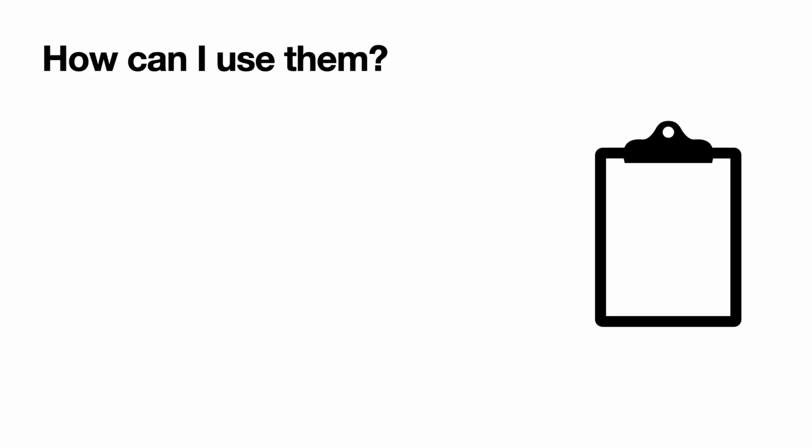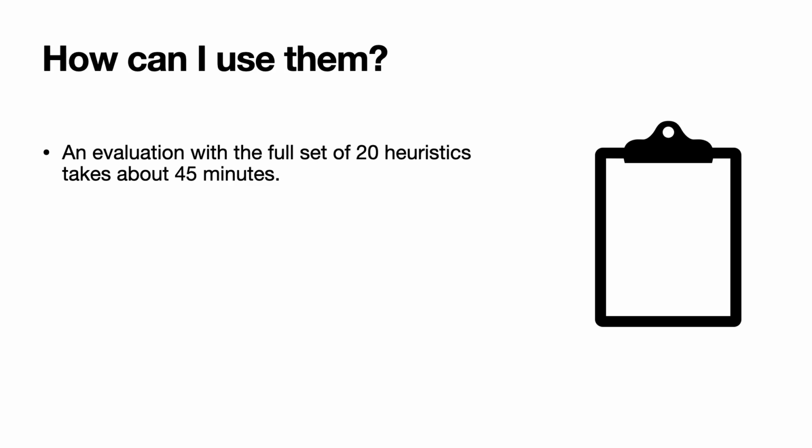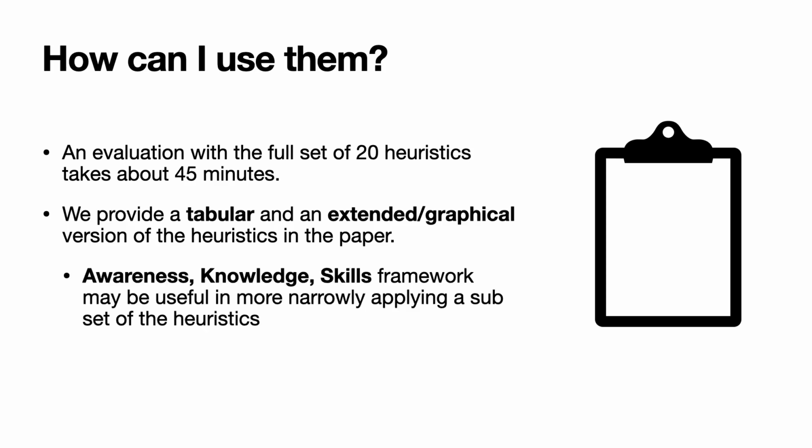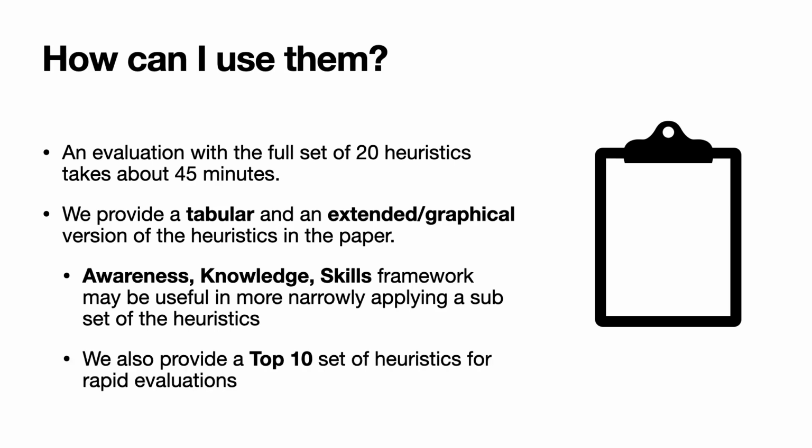You might also ask how you could use these heuristics. Well, an evaluation with the full set of 20 heuristics takes about 45 minutes, based on our 2 studies. We provide both a tabular and extended graphical version of the heuristics in the paper, but if you don't want to take 45 minutes, or if you're looking at just a subset of those heuristics as being useful to your particular project, we also feel that the awareness, knowledge, and skills framework might be useful in more narrowly applying a subset of the heuristics. Or maybe you might be interested in using the top 10 for a rapid evaluation, or to focus in on the issues that nutritionists felt might be most critical.